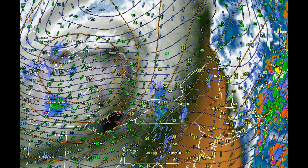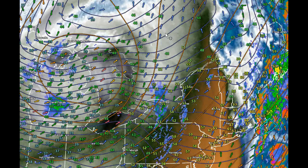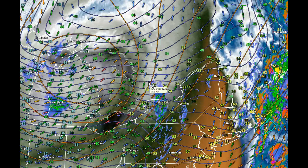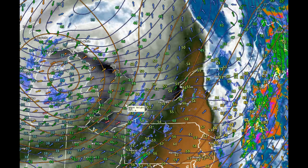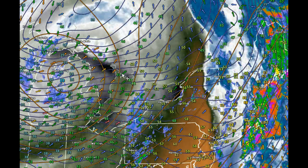This is the surface area of low pressure with the bluer lines, the isobars here. And this area of low pressure is tracking into Canada. It's swirling in this particular disturbance. It's going to be tracking through the region. And it looks like it'll be cold enough for a little bit of snow up to the north of us, but not across our neck of the woods.